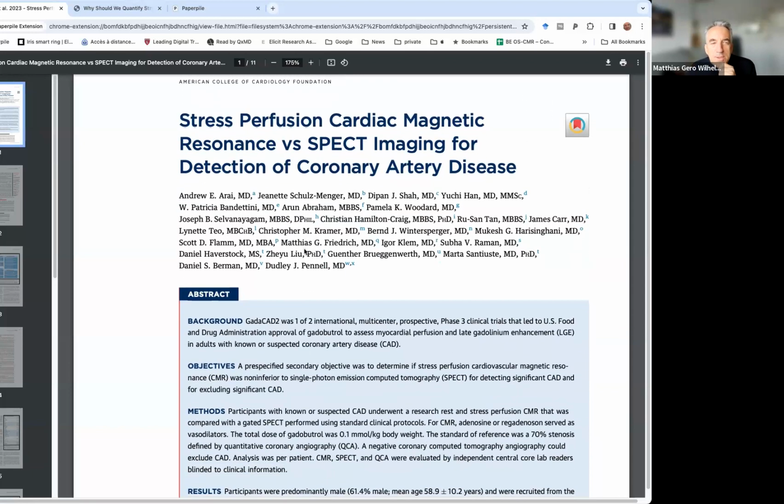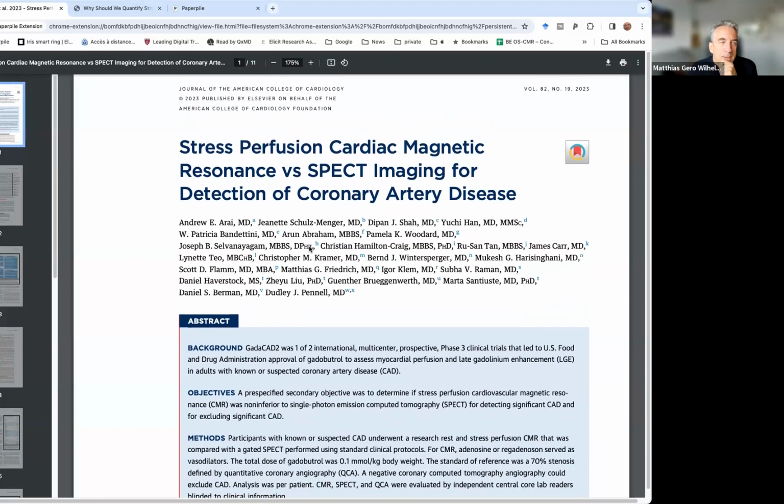my screen. So this paper was very recently published in JACC, the Journal of the American College of Cardiology. It's called Stress Perfusion Cardiac MR versus SPECT Imaging for Detection of Coronary Artery Disease. So this is a fairly straightforward title that almost explains everything the study was about. The background of the study is also fairly straightforward.